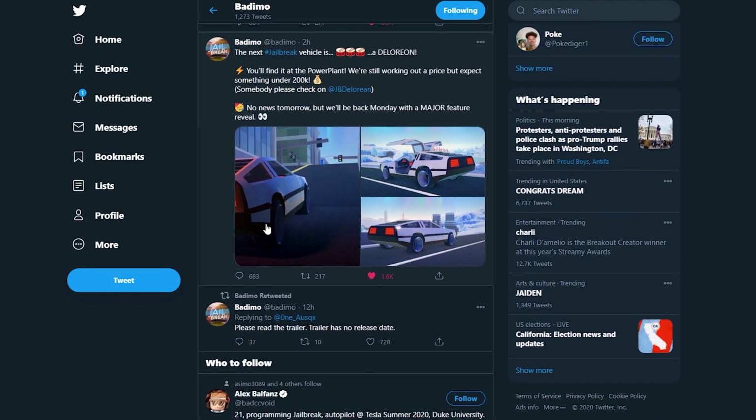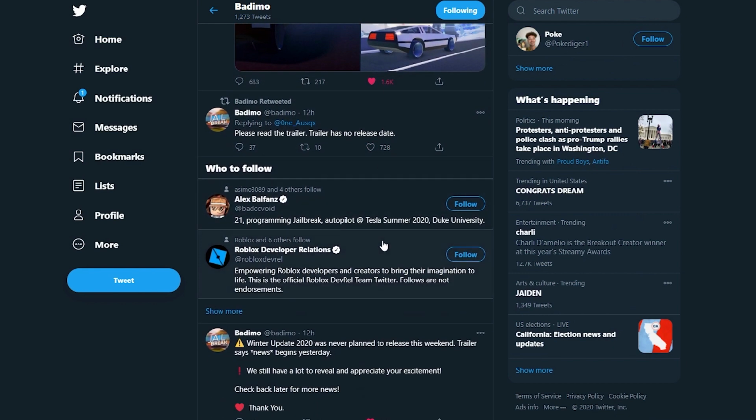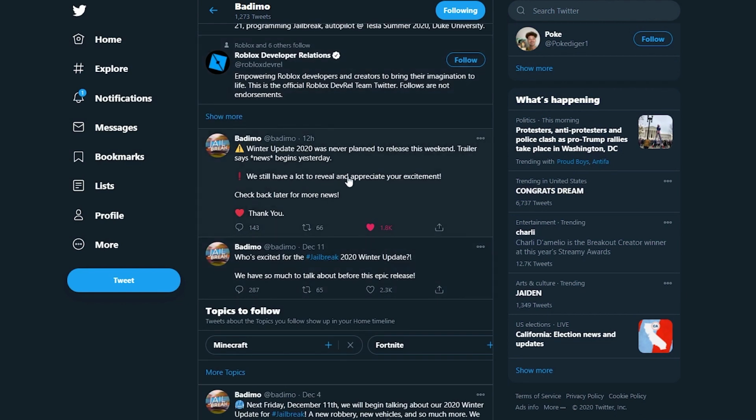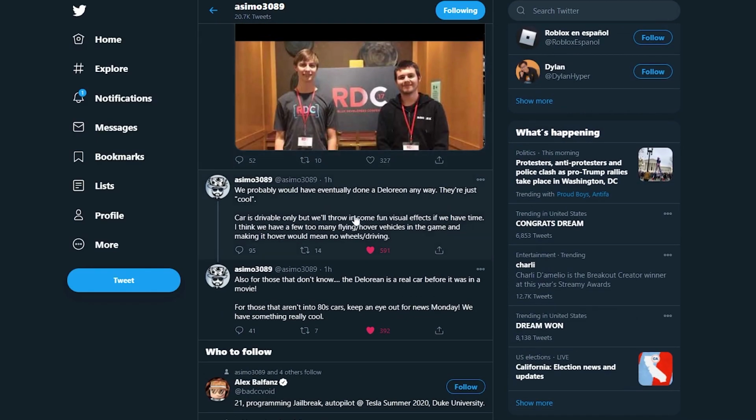And also, a lot of you guys, I saw you in the comments even say this. You said the update was supposed to be yesterday. No, it was not supposed to be. Like, guys, why would you think update yesterday? The news starts yesterday on December 11th. You guys clearly haven't read that. I don't even know what you guys are thinking, but anyway, here's some more stuff.